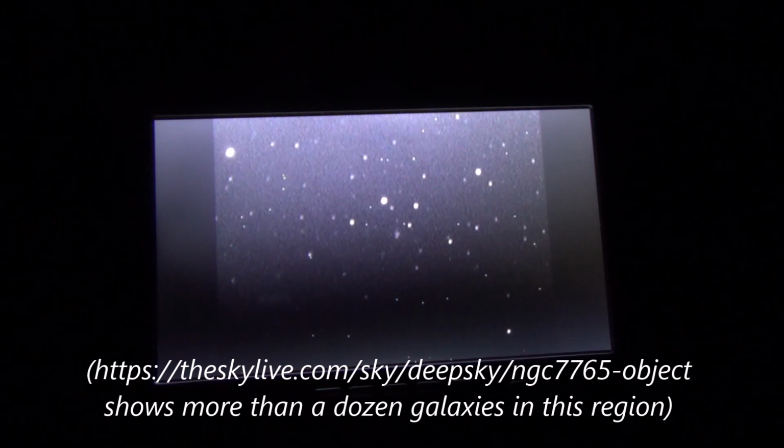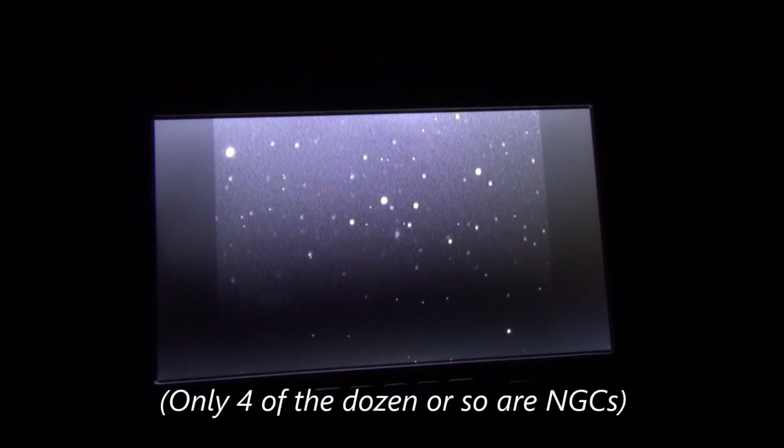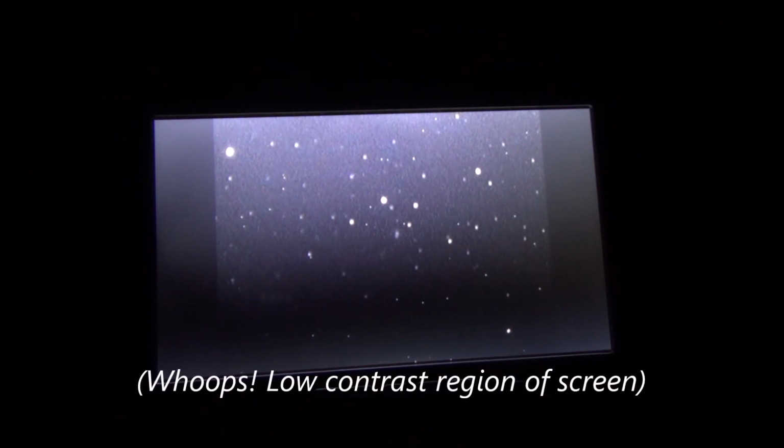NGC 7765 is a galaxy in Pegasus, magnitude 14.5, face on, 0.7 by 0.7, spiral with a bar and a ring. The ring would be beyond us because it would probably be somewhere around magnitude 18.5. The galaxy is 338 million light years distant, so it's about 70,000 light years across. It's at plus 27 degrees in declination. And the sky looks very nice up there.